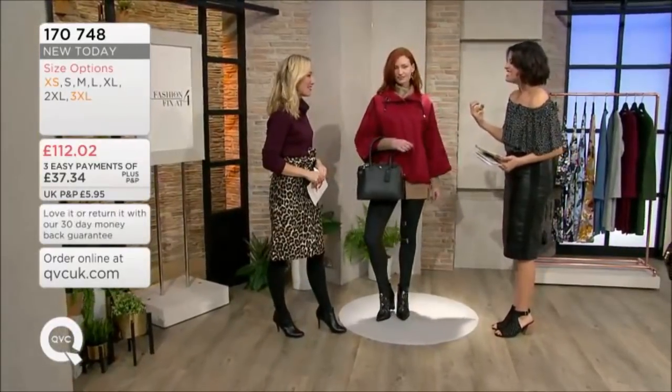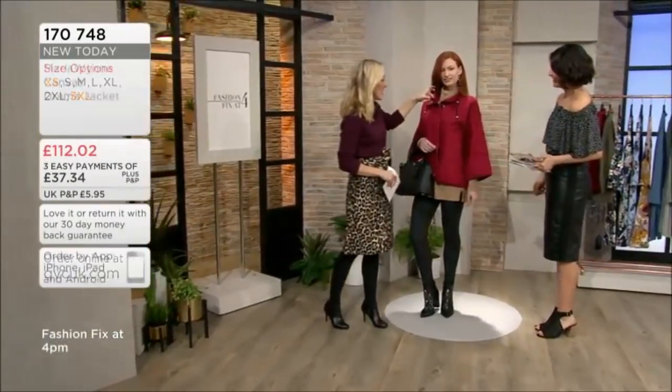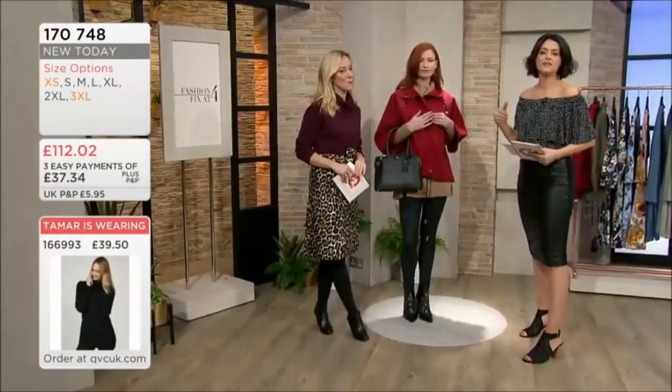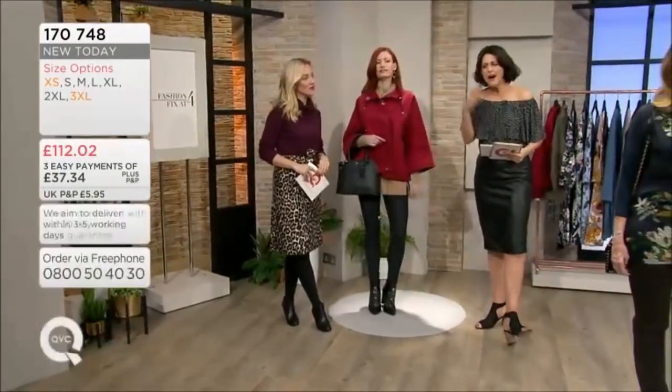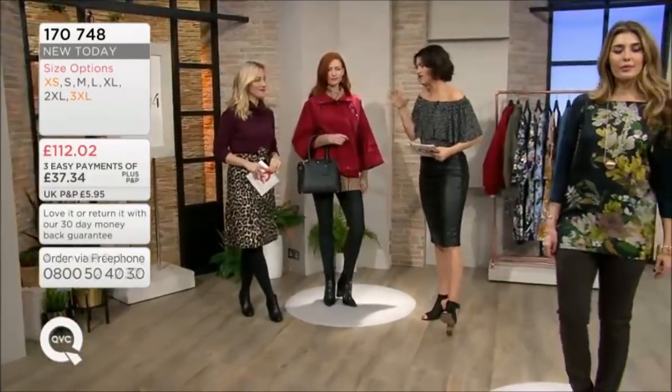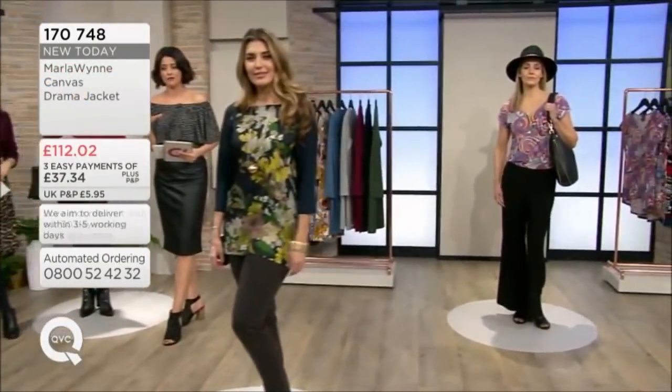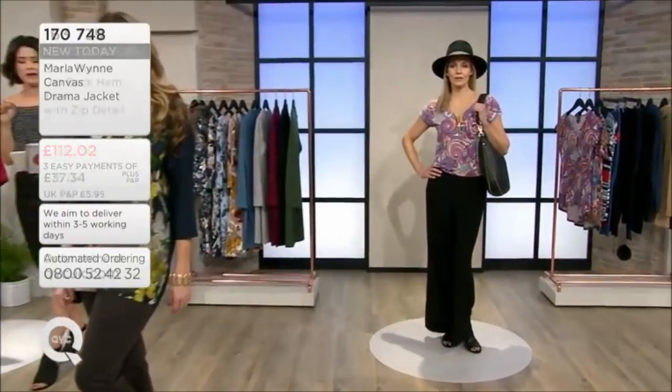I love the giant buttons. Yeah, everything really about it. They're really satisfying, aren't they? And again, we're seeing it with the camel-coloured polo neck underneath. Line element to it, so it is maybe a slightly higher price point than some of our other ranges here, but it does come into that higher end category. Yes. But it's also on easy payment, so if you do want to be able to get your hands on it.